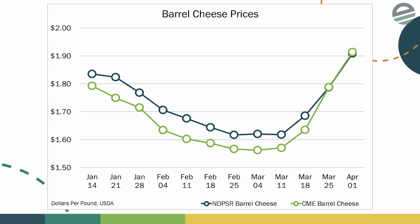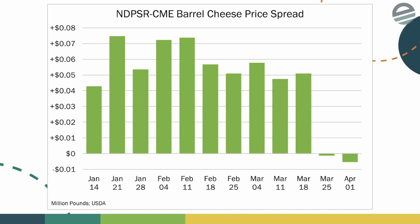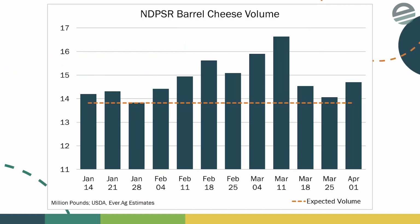So the prices that we're seeing at the CME translating over to the NDPSR, however, that negative 1 basis is about 6 cents under what we would expect in a typical NDPSR CME relationship. And volume at that lower basis level, lower than expected, coming in pretty nice, north of 14.5 million pounds and well above our 13.5 expected volume. So lower than expected basis in the barrel and higher than expected volume.